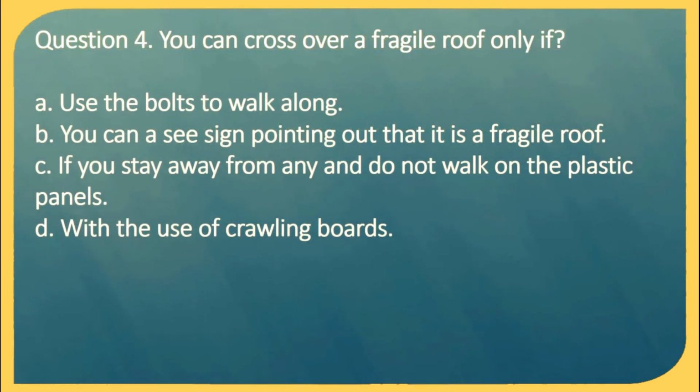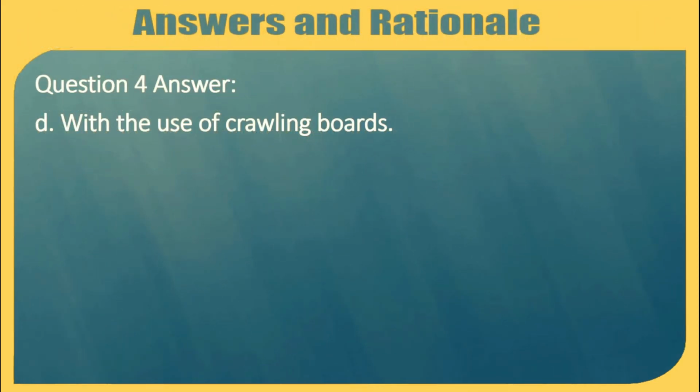Question 4. You can cross over a fragile roof only if A. Use the bolts to walk along. B. You can see a sign pointing out that it is a fragile roof. C. If you stay away from any and do not walk on the plastic panels. D. With the use of crawling boards. Question 4. Answer, D. With the use of crawling boards.